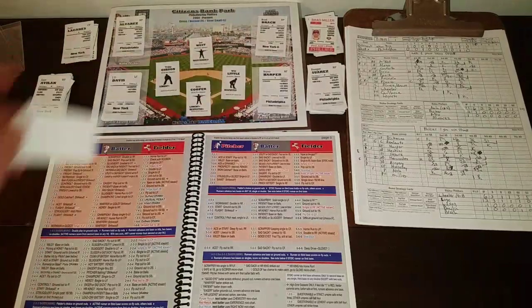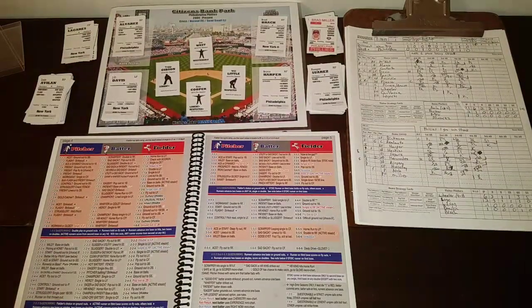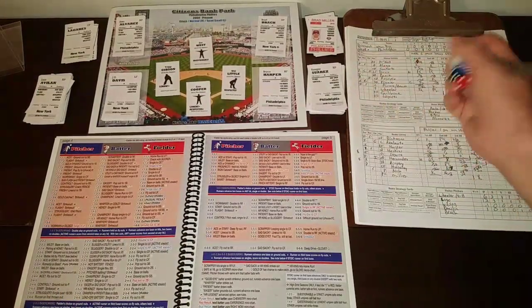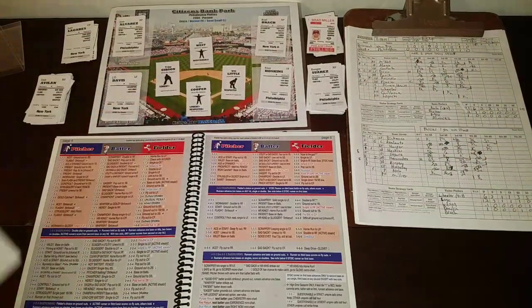One away for Bryce Harper. 1-5-6. Is he a whiffer? You better believe it. Back-to-back strikeouts for Brock, both coming off the batter cards, though. Here's Rhys Hoskins. He's capable of walking this off.